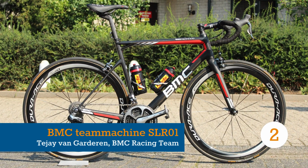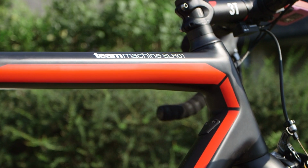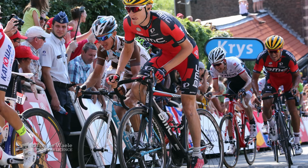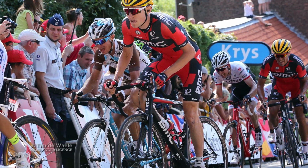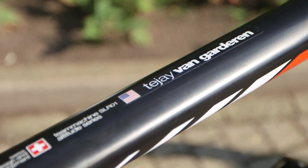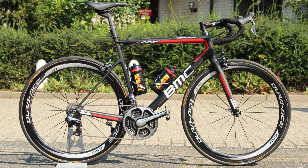With companies wanting to use the Tour to show off new kit, tech, and colors, BMC have also given their team a new 2016 colorway, though the change is not quite as obvious as AG2R's. Van Garderen has had a stellar year so far and is hoping for a podium finish in Paris on board his Team Machine SLR01. We spoke to BMC mechanic Ian Sherburne, who was keen to point out that everything on this bike is as standard and stock as possible.